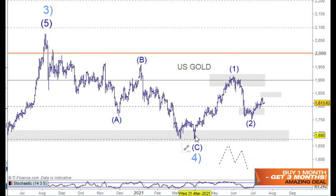This is our floor here. This is our 50-60% retracement level here. Then we can come back down to our 50-60% retracement level here. We're getting the rally, so the next resistance is here. We're at the lower end of it, which is the 50%.